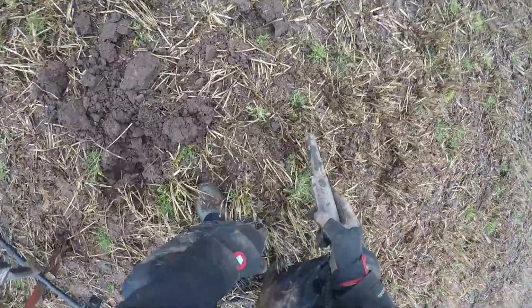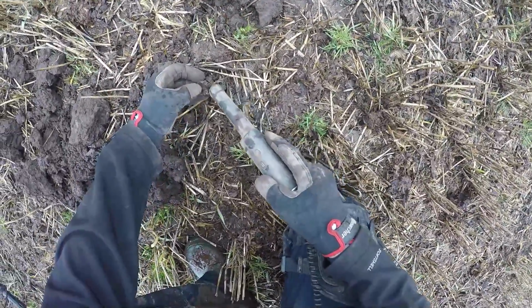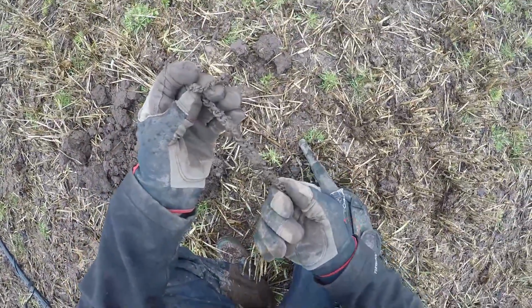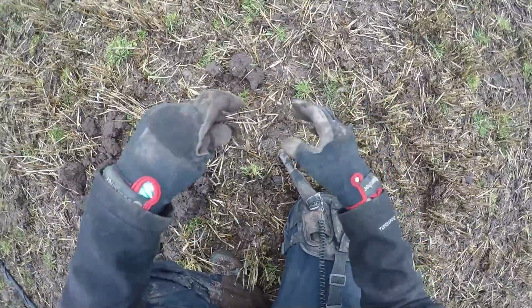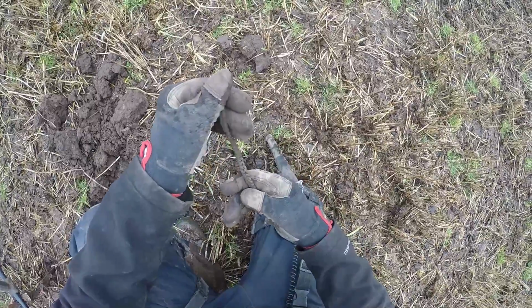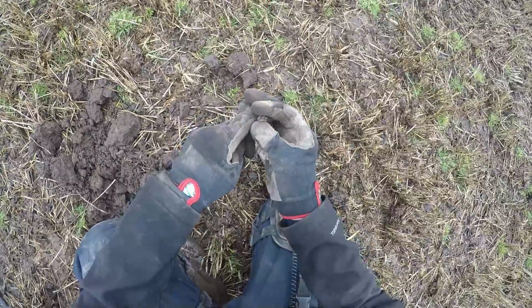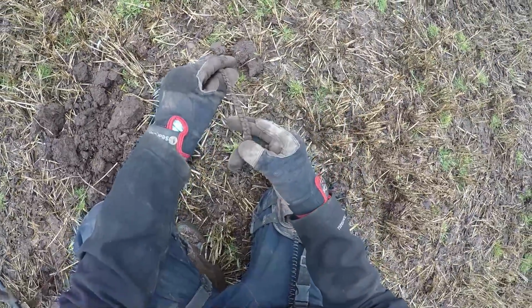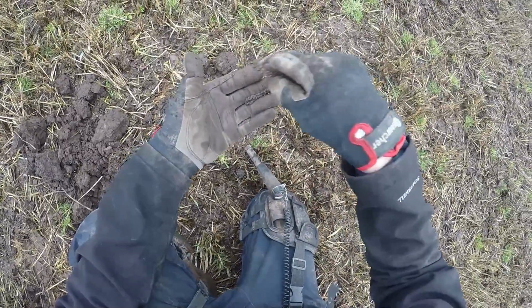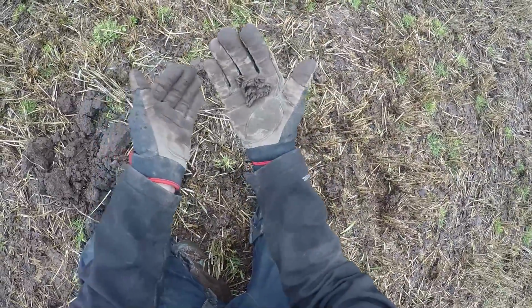Right, getting a 15, and whatever it is, it's popped out. Oh. Now, is that a chain on a necklace? Or just a piece of chain? Nice. I'll go for a piece of chain on that one at the moment, but still nice. On to the next.